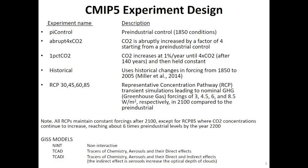These are the experiment names, and don't worry if you don't remember all these, we'll just go over them as they arise. But there's a pre-industrial control run with 1850 conditions. There are several experiments in which the carbon dioxide is abruptly increased by a factor of 4. In comparison, you may know that the CO2 has risen from about 270 ppm in pre-industrial times to a little bit above 400 ppm now. So a factor of 4 increase is very large relative to what happened.